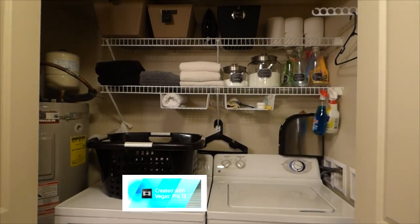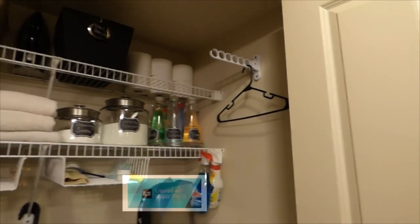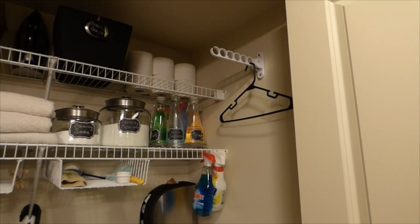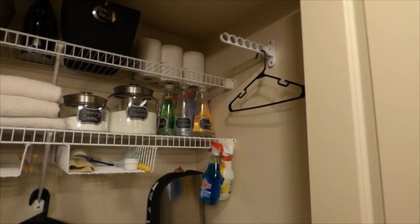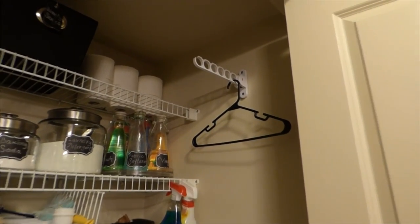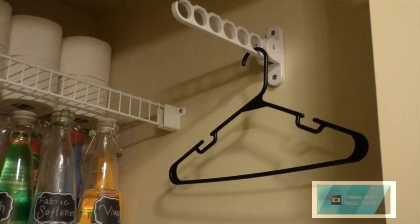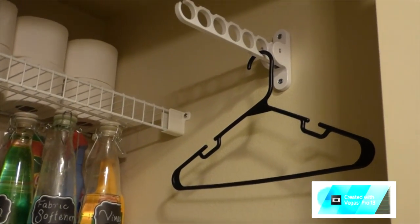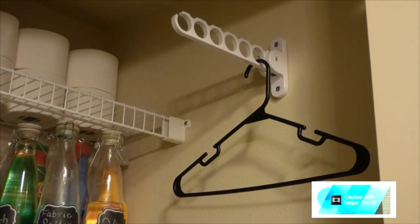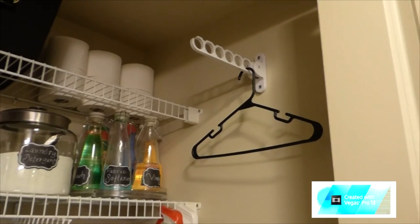Okay, so I think we'll get started on this side here with this really awesome little folding clothes hanger. I got this at the Container Store, so let me get in a little closer for you guys. This little piece is really neat. I have a hanger on it already just to show you how it works. If I ever have to hand wash anything, I hang dry it there so that I don't have to put it in the dryer. Any delicate clothes, things like that.